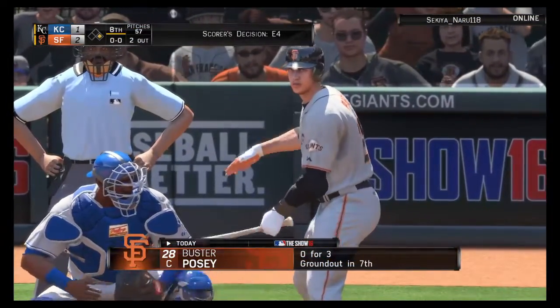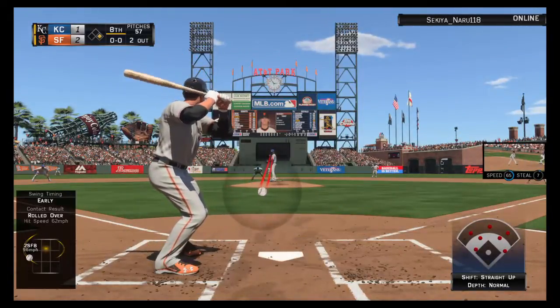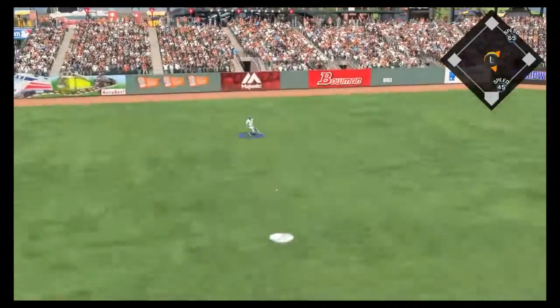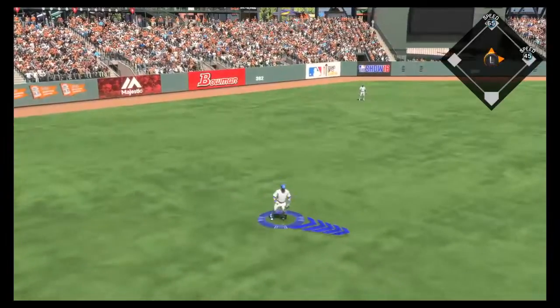Buster Posey will stand in now. He's been kept quiet out of the number 3 hole, hitless in his 3 at-bats so far. Yeah, I mean, he's definitely one of the better hitters in this lineup, and that's why he's in the middle of the order. He just hasn't been able to get it going today. It happens.